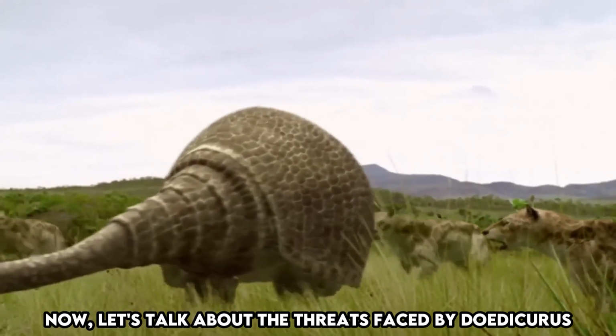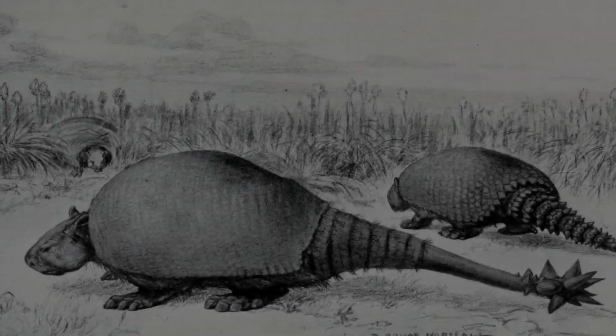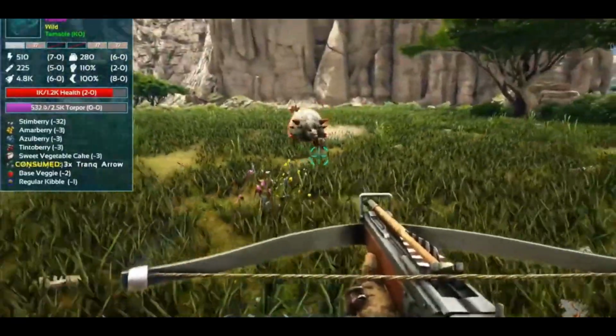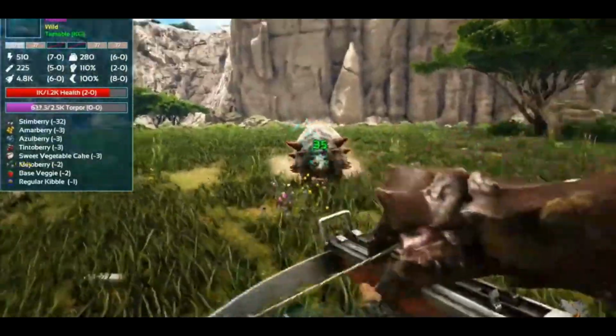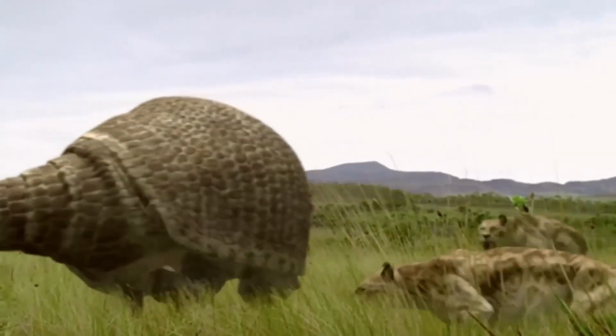We can't help but wonder, what were the threats and predators this massive creature had to contend with? Considering its size and heavy armor, it's safe to say that it wasn't an easy target for most predators of its time, as the genus Doedicurus was isolated on the South American continent for a long time, which may have limited the number of predators it had to face.